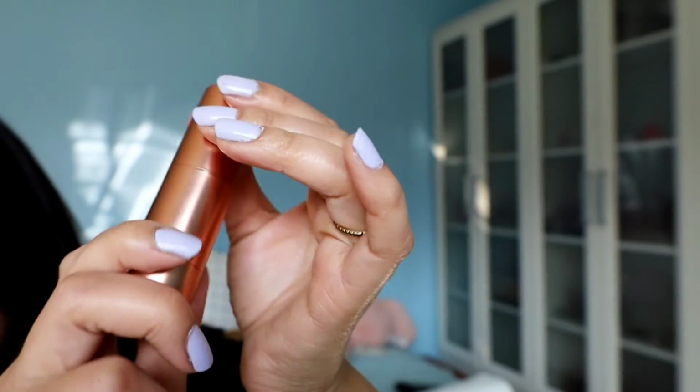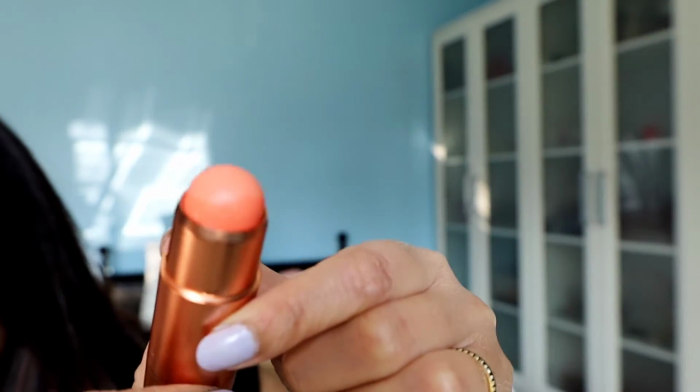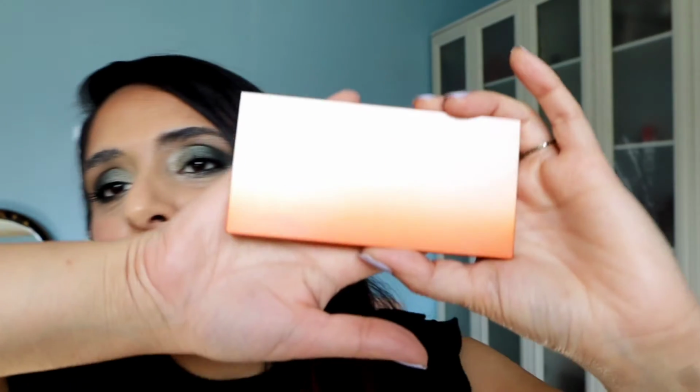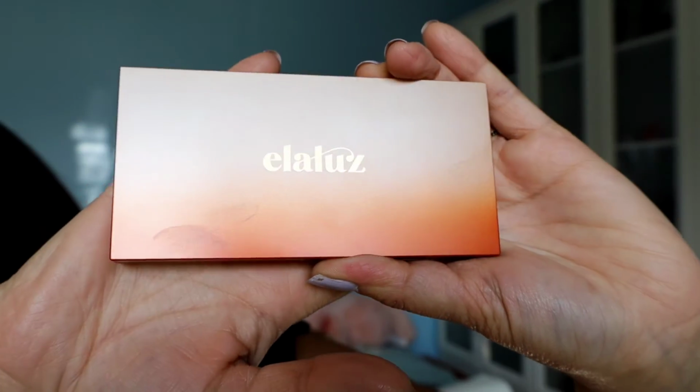And I got this new Jaclyn Hill blush stick. It's in the shade Swoon. Really pretty. I also got this new palette by a company called Elaluz.